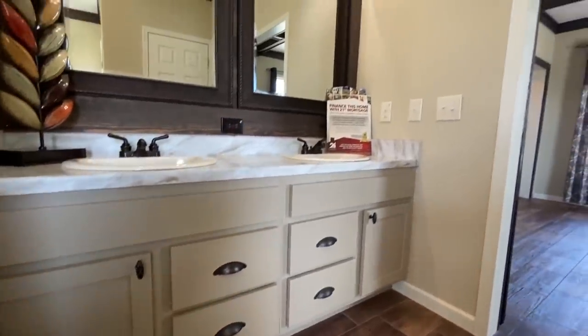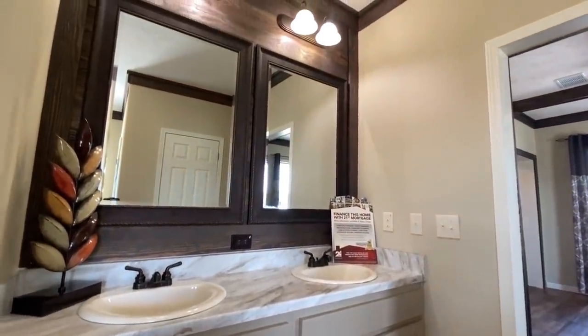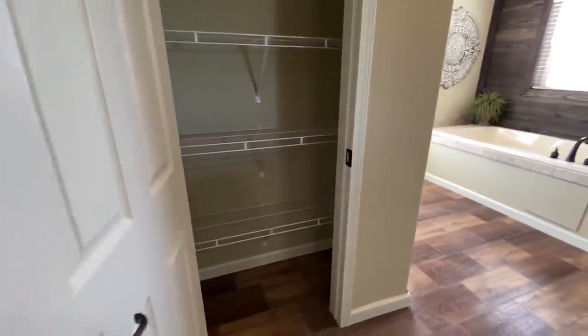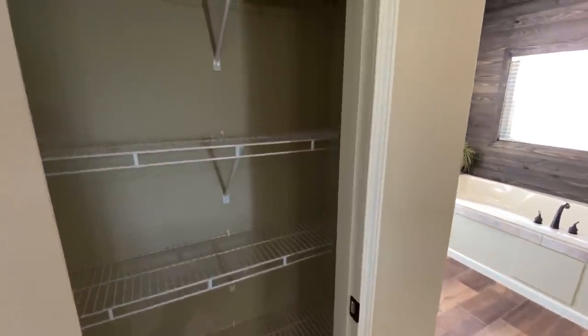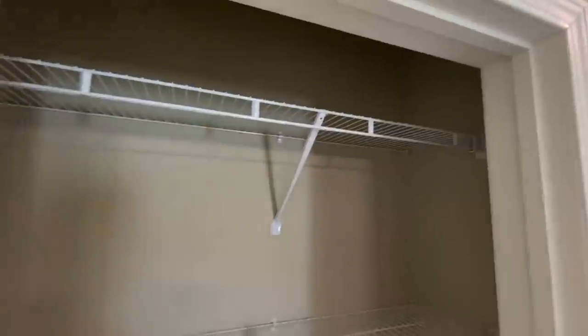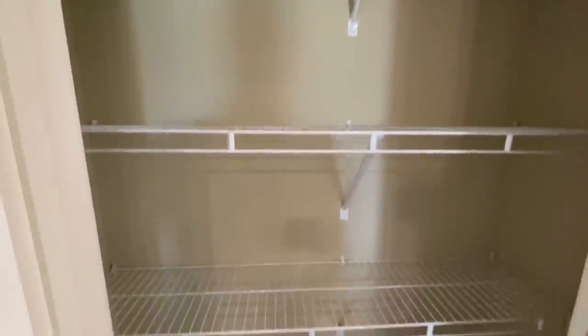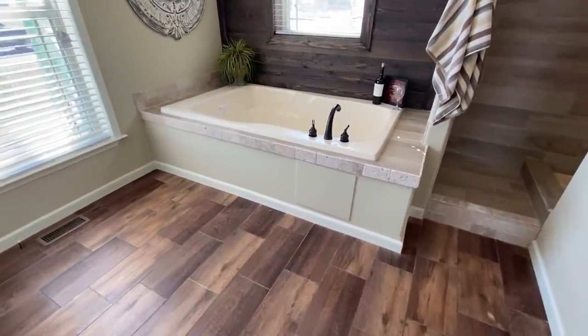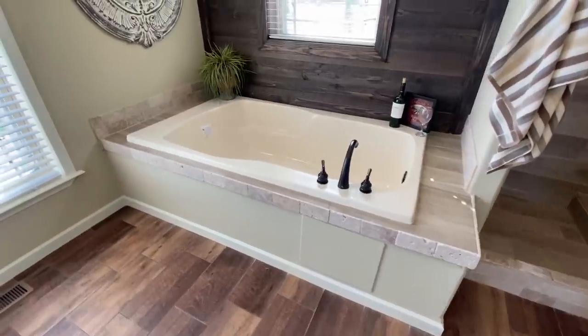Oh, really nice setup. This is just a big room. I like the way they got the shower cut off there. It doesn't seem like it's taking up a lot of space, but it's massive. Got you a really good sized closet. Here is your tub.